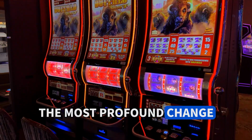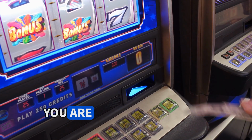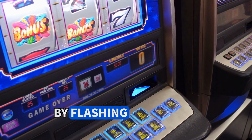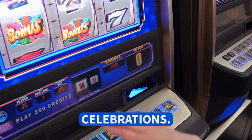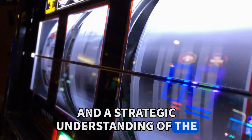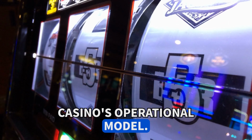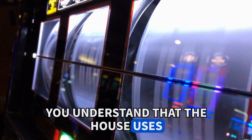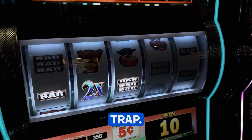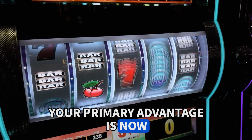The most profound change is psychological. You are no longer making selections based on luck and impulse, swayed by flashing lights and manufactured celebrations. You are making decisions based on evidence and a strategic understanding of the casino's operational model. You understand that the house uses celebration as a weapon and identical appearances as a trap. Your primary advantage is now information.